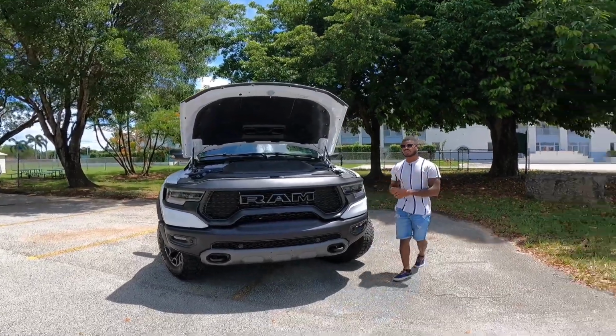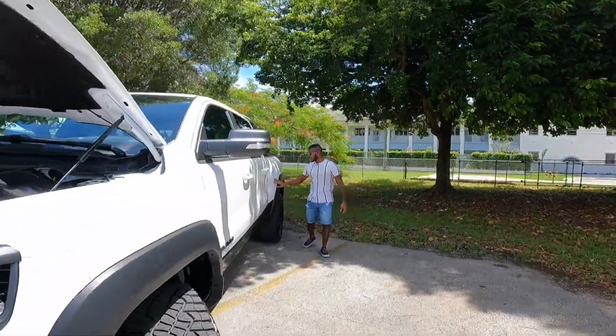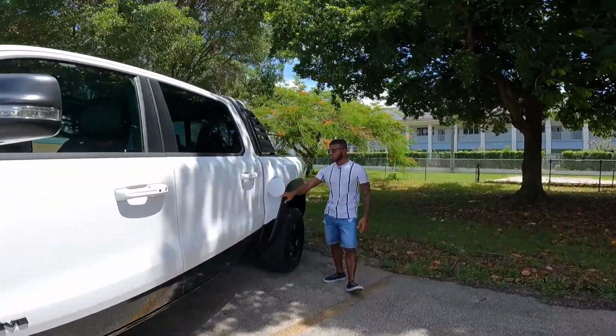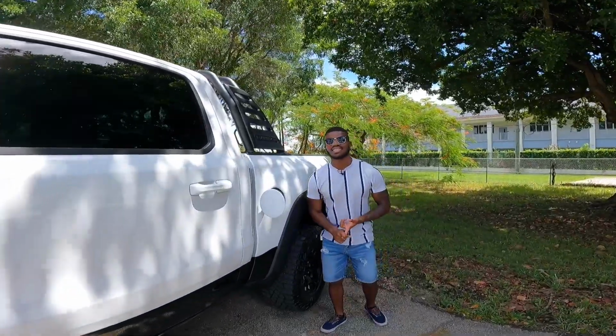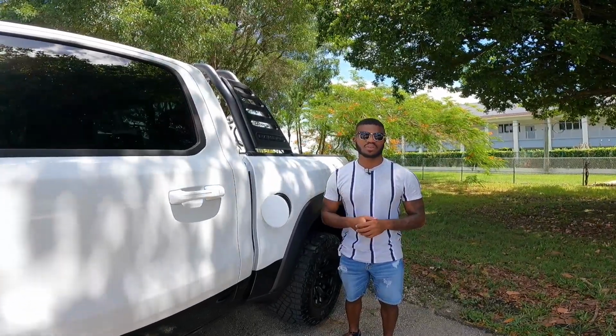Making our way over to the fuel door here, let's talk about fuel economy, since you guys truly want to know what this vehicle gets at the actual fuel rating here. As you guys can see, the fuel door is here. Ram says this gets 10 in the city, 14 on the highway, and 12 combined. So keep in mind, this vehicle is very thirsty.